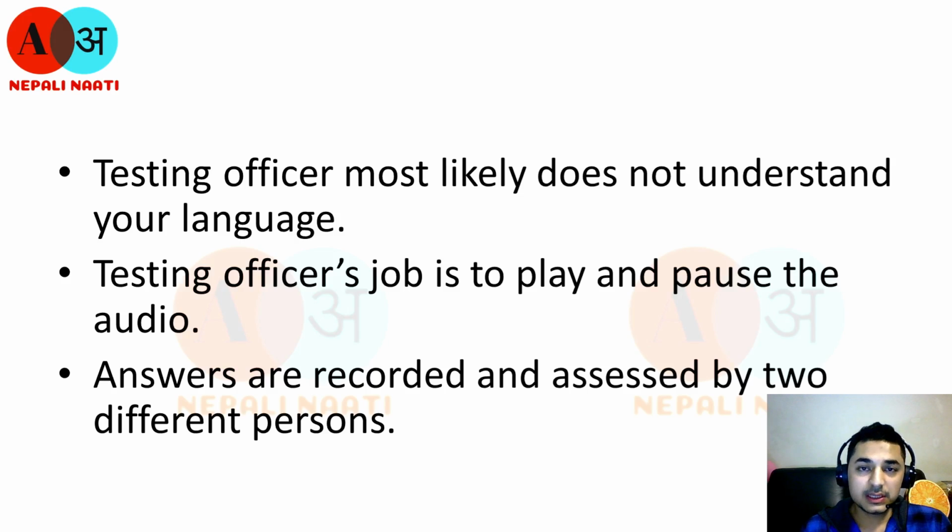There's only one student in the examination room, although more examination rooms might be used, so there might be 6 to 7 tests being conducted at the same time. However, in one room only one student. Another difference from the IELTS speaking test is that here the testing officer in the examination room does not ask you any question, and most likely does not understand or speak your native language. So the testing officer is there not to assess you, but only to play and pause the video.